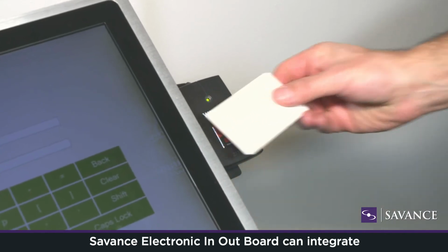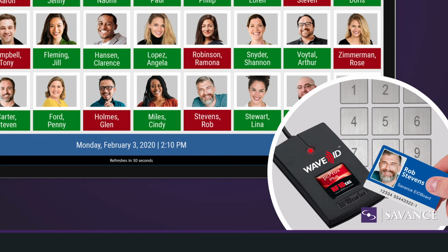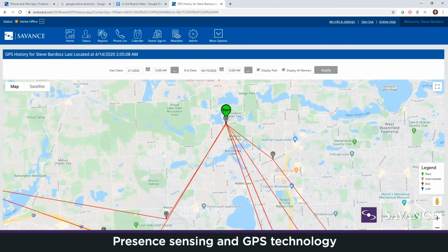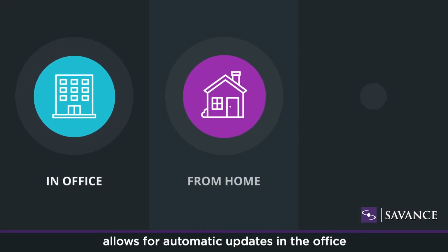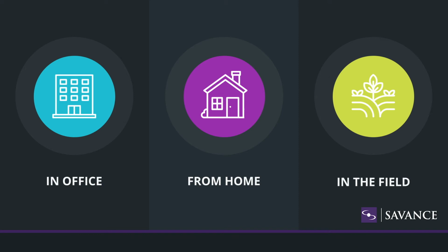Savance electronic in-out board can integrate with access control for automatic updates with the scan of a badge. Presence sensing and GPS technology like geo-tracking and geofencing allows for automatic updates in the office, at home, and in the field, with applications beyond the corporate office in various industries.